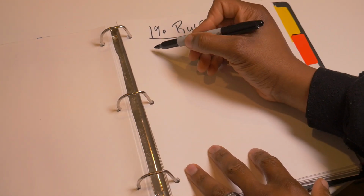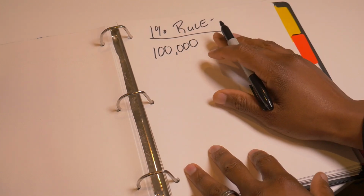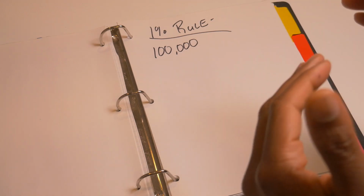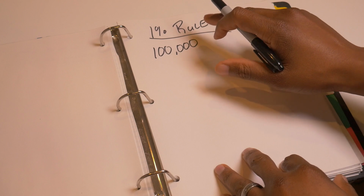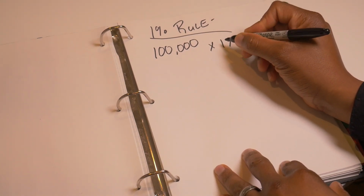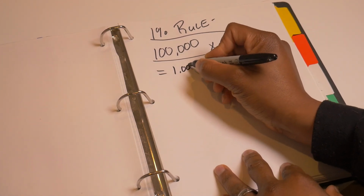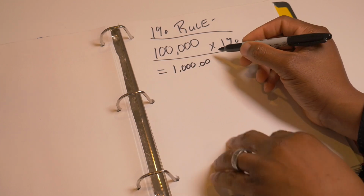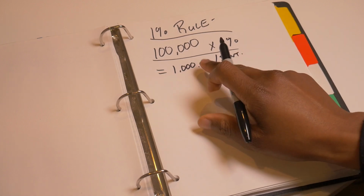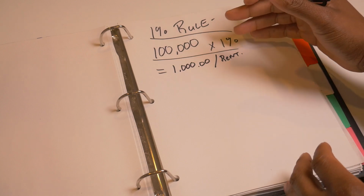Let's say, for instance, we have a property and the purchase price is $100,000. Just by looking at this purchase price, I want to ask, what rents do I need in order to make this price make sense? So we're going to times this by 1%, and what do we get? This is going to equal $1,000. This is what the monthly rent needs to be in order for this to make sense: $1,000 a month in rent for a purchase price of $100,000 to make sense.